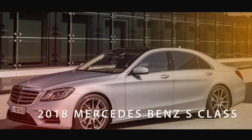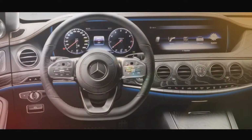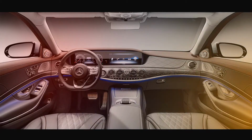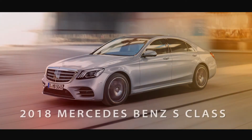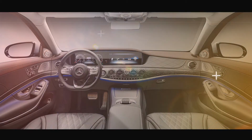S450 and S560 are the new S-Class designations boasting new V6 and V8 engines. The S450 essentially replaces the outgoing 6-cylinder S550e plug-in hybrid model. There's no word on the plug-in's fate, and the S450 is powered by a 362 horsepower twin-turbocharged 3.0-liter V6.